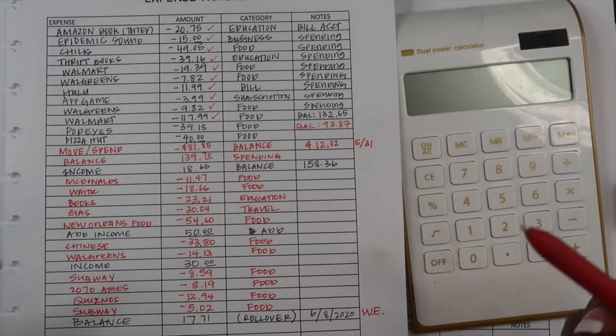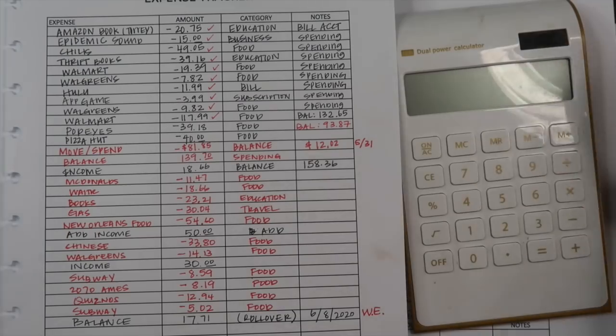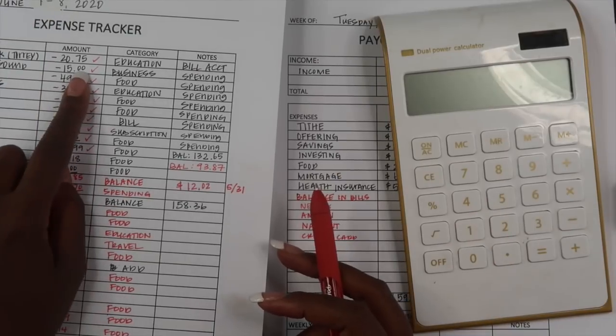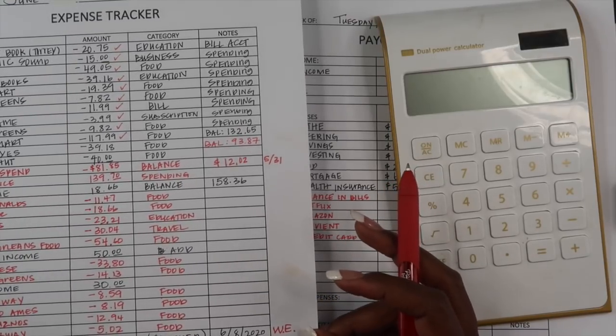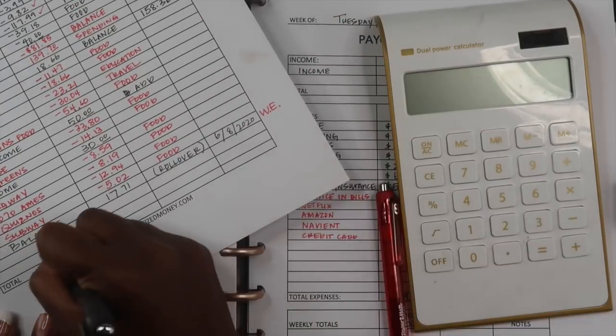But a lot of times I do like to put a majority of them in red if it's an expense, and then put it in black if it's income. But as you can see, I had a black pen up here, so it really doesn't matter. It was actually the end of May, the last week of May to the 8th of June. This was my spending for those two to three weeks.